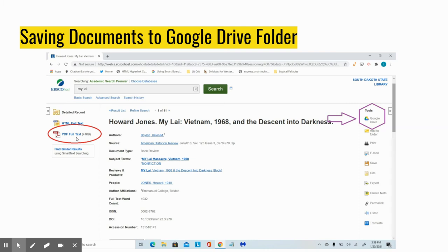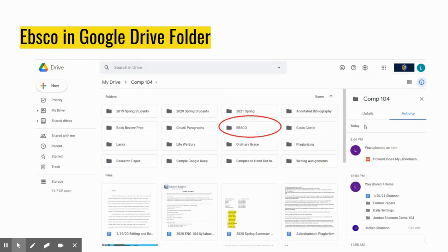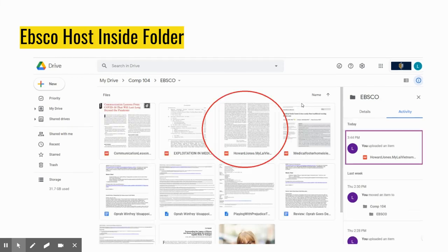You might have to back up a little bit. Over here is that Google Drive. Click on that. There'll be a couple of steps you might have to go through, but it'll go automatically to your folder. Here's my Google Drive folder. You'll see the EBSCO, and you can also double check by opening the folder. Off to the side here, if you have that sidebar open, the article title shows up right there to let you know that it's there.